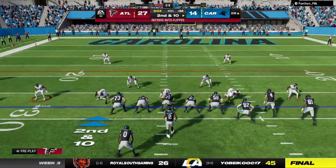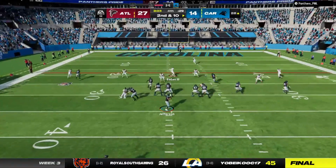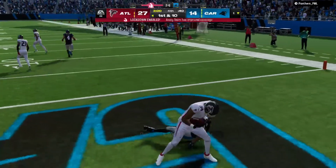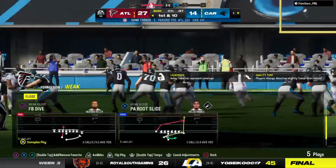Now a 2nd and 10. They'll look to throw here. Oh, he rifles one. That's going to be intercepted. Clark Phillips has got it. And the Falcons are going to have the football at their own 1-yard line.